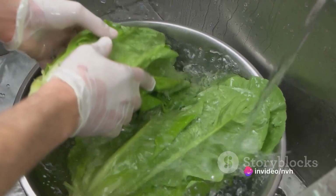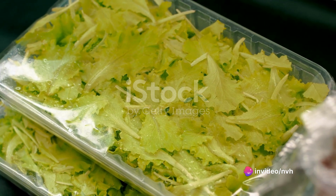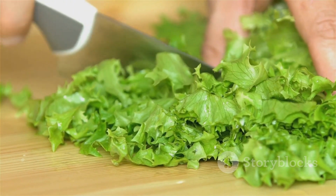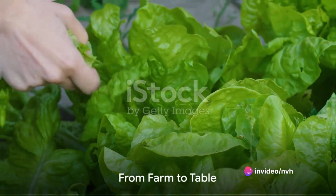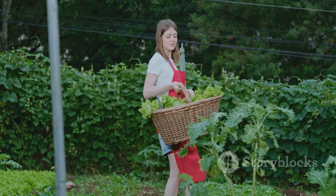Packaging is the final step in the process. The lettuce is gently placed into packaging, taking care to prevent any bruising. Remember, lettuce is a tender leafy vegetable and needs to be handled with the utmost care. With the lettuce harvested and processed, it's ready to be shipped off to markets and restaurants. Our lettuce's journey doesn't end at the farm gate. It still has a way to go before it lands in your salad bowl.